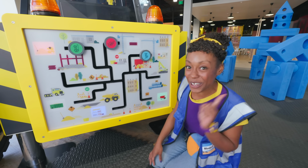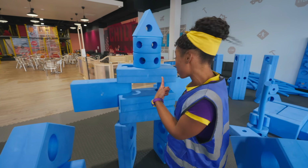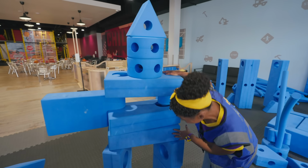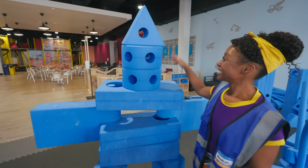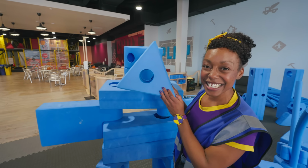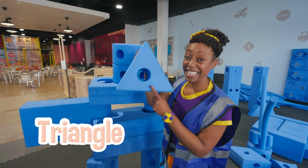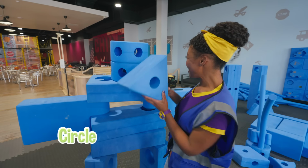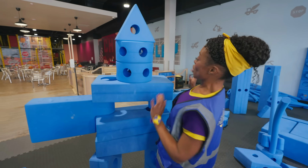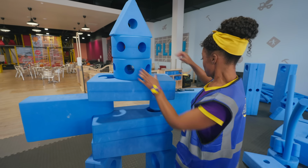Oh, check it out. I see something cool over there. Let's go. Whoa, check out this building. It's pretty tall. Oh, and it has a lot of great shapes. Do you know what this shape is? That's right, a triangle. And this shape? Circle. Great job. Put this triangle on top. Make sure everything's nice and tight.